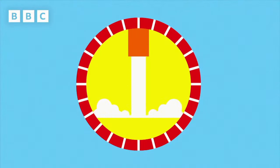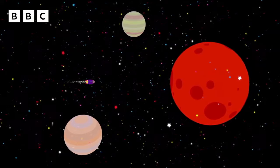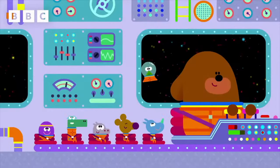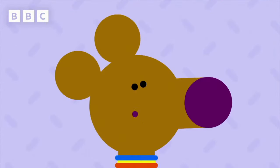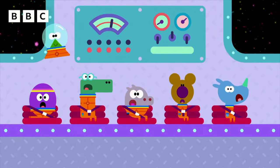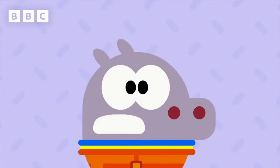5, 4, 3, 2, 1! There's Venus, there's Mars, and Jupiter, and Saturn too. Yes, all the planets are out here. So much space. For playing. Yay! Where's the space playground, Duggee? Woof. There are no playgrounds in space, Squiddles. Huh? Paddling pools? Woof. Bouncy castles? Woof. Tree houses? Woof. Toilets? Oh, woof.